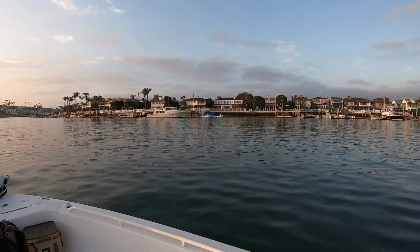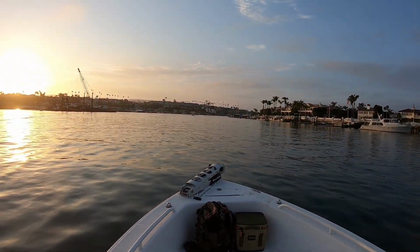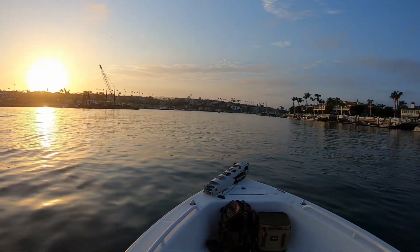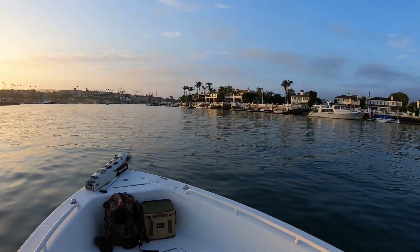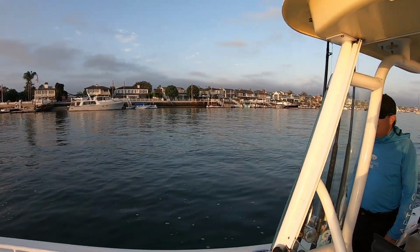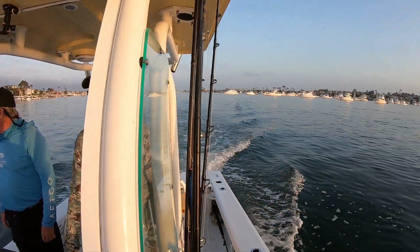The strategy was to find bluefin busting on the surface anywhere from 2 miles outside of Newport Harbor, extending all the way out to San Clemente Island if necessary. Once located, try to get close enough to throw some lures into the chaos without spooking the fish. Easier said than done.